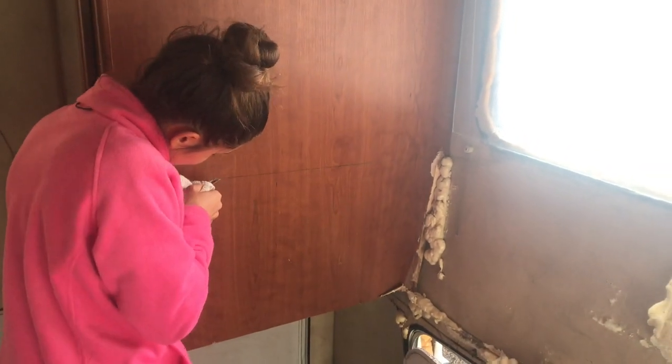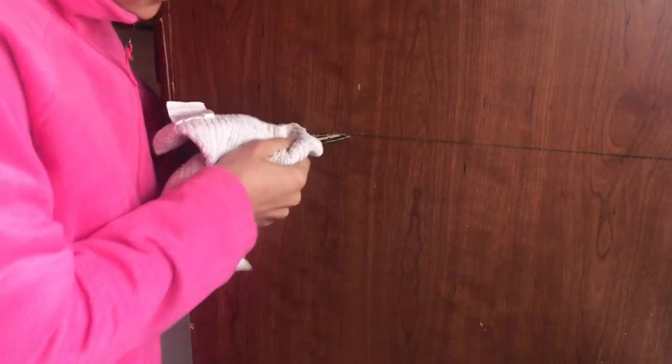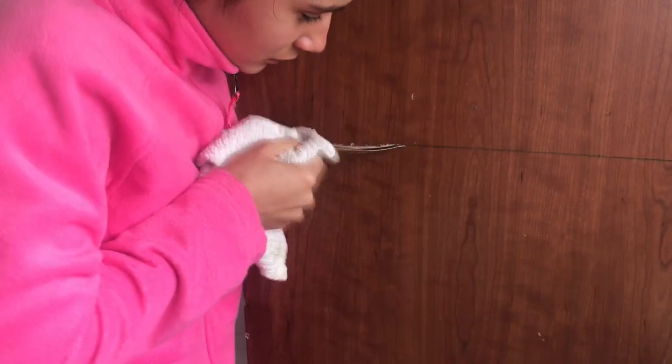How we have to do it when we don't have a skill saw. Why don't you look that up? Well, you're much better than me.